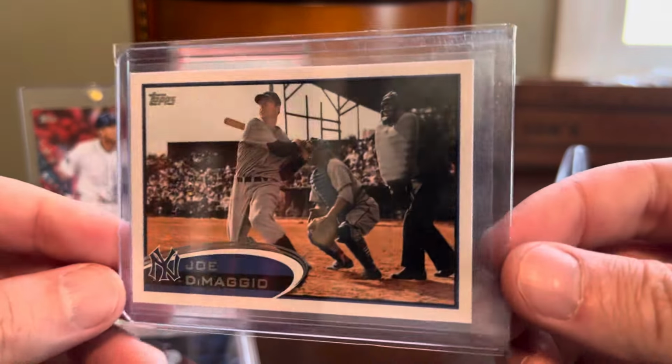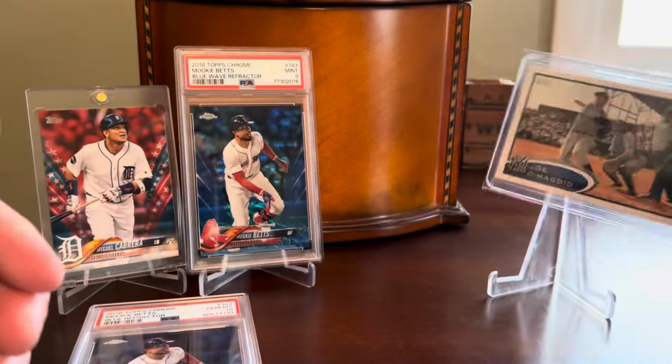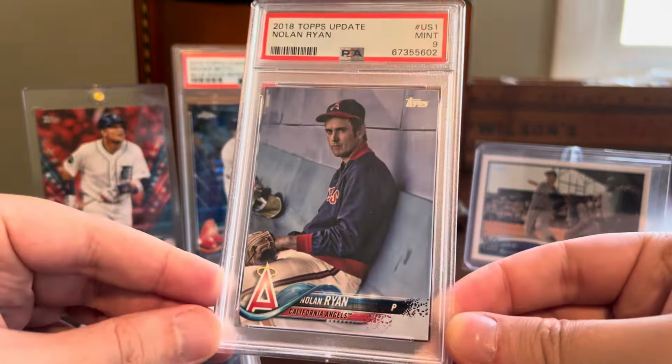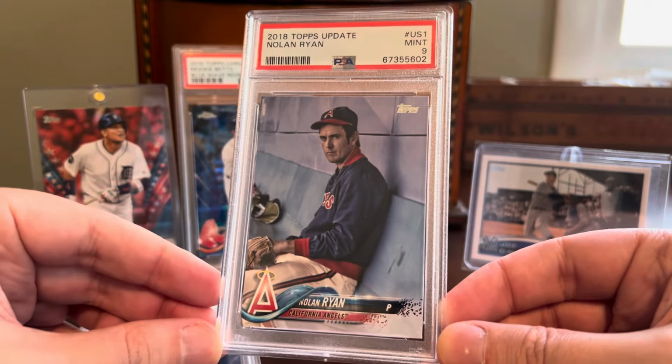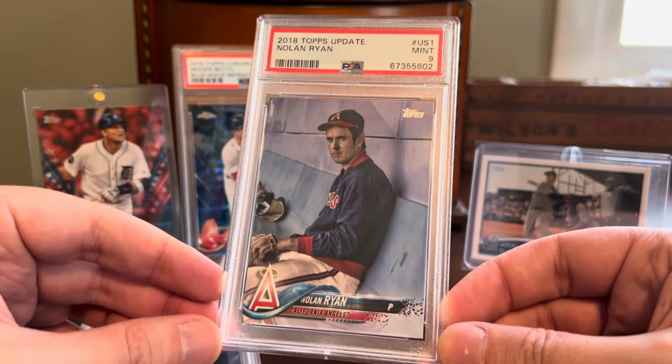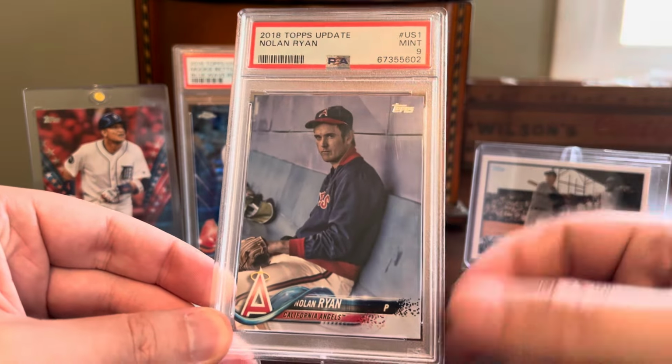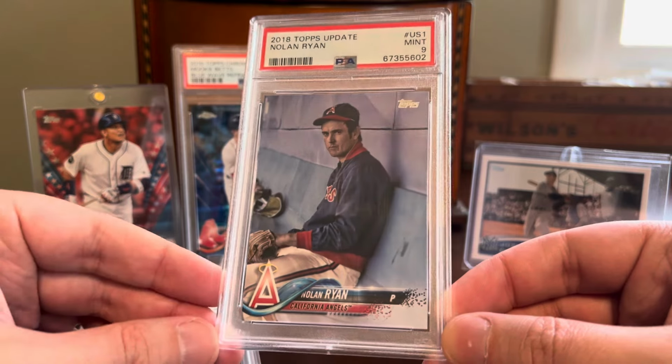This program went on from 2009 through 2022, and I have a 2018 one to share today. Of course, this was encompassed in that range, and I was able to land recently the Nolan Ryan. And this is a card that I have actually wanted for quite a while. Comes from, as you can see here on the flip, 2018 Topps Update in this case.